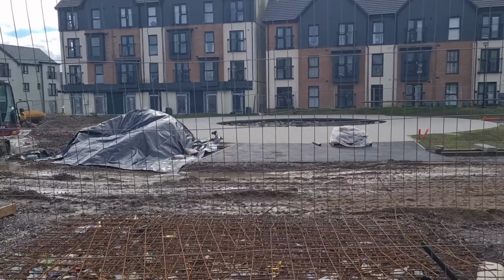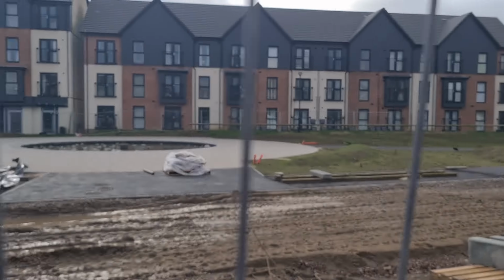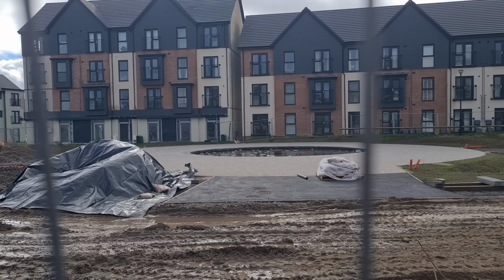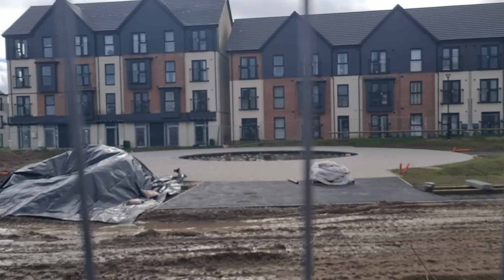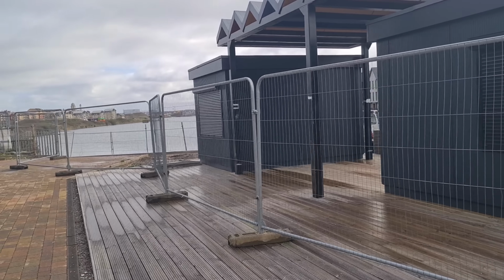We've watched it grow, haven't we? And that's it. I don't know, it's still not very water featurey, but it's got water in it. I'm guessing that's rainwater. Another 2 outlets there, not being used.